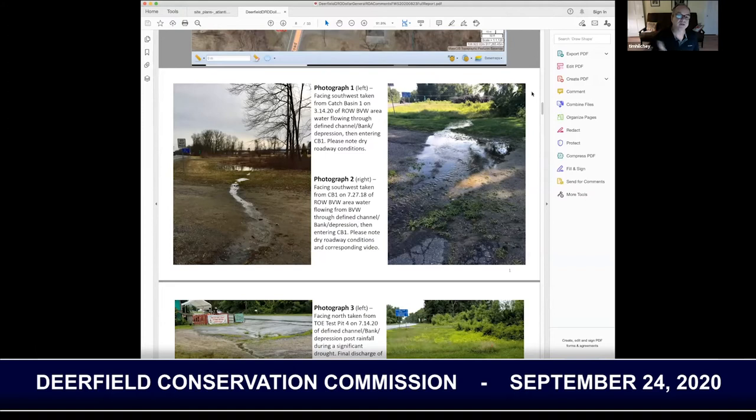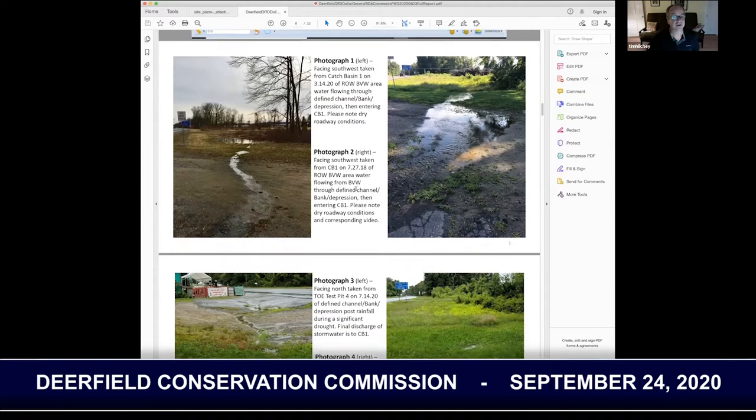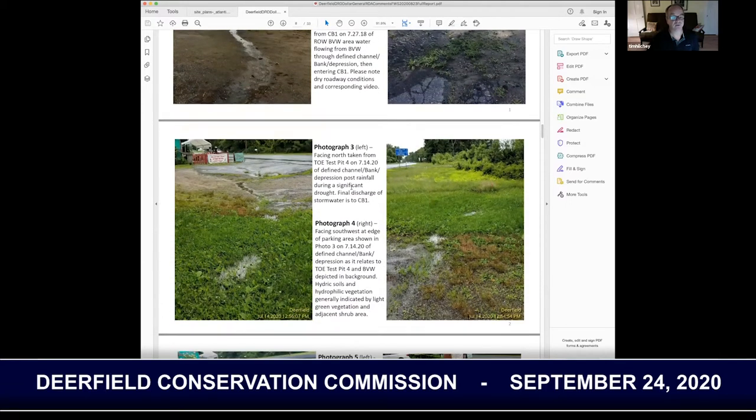In the Freshwater Wetland Services report that we received, image one is from March of this year. And it shows water flowing from the area that we've been discussing in the right of way. And it's a regular channel. And then on photograph two, taken in 2018, we see water flowing in the same channel. Then in photograph three, taken in July of this year, we see water flowing from that area through the same channel, going to the culvert.